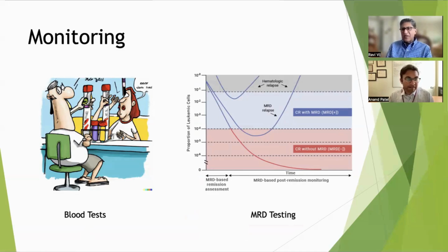And so once your patient has gone into a remission, how do you monitor the patient? Are you doing blood tests? Are you doing periodic bone marrow biopsies? How are you seeing that their disease is remaining in a remission?